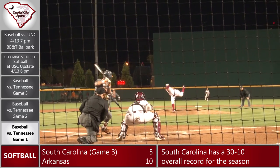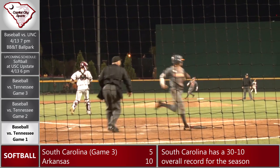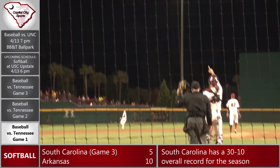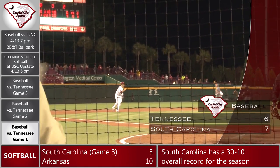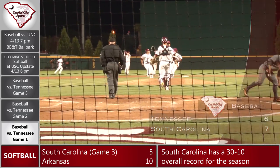Josh Reagan entered in the eighth looking to close things out. He had some difficulty and loaded the bases, but a ground out to Cullen ended the inning and kept the Gamecocks' lead. Tennessee opened the ninth with a walk, but that's all they could do. Jackson flied out to left to end the game, and South Carolina wins the nail-biter 7-6.